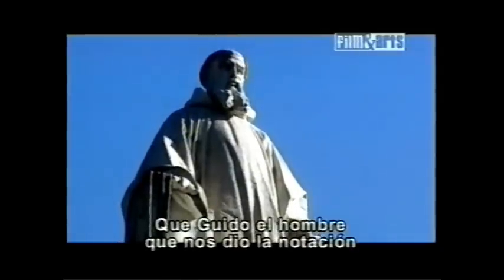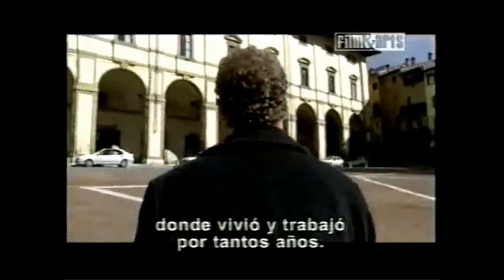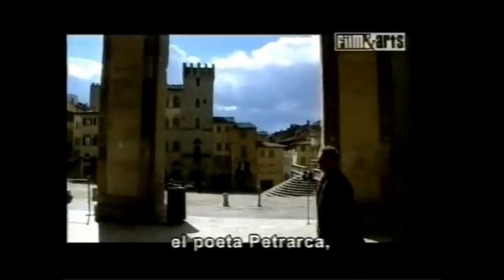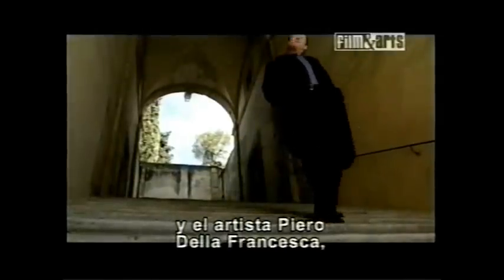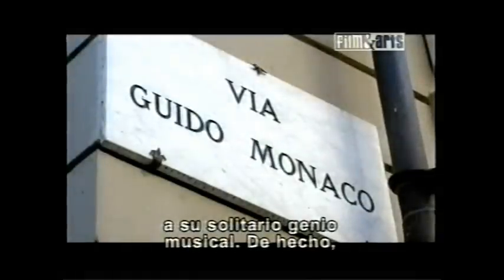Thanks to his revolutionary methods, his fame spread across Christian Europe. The fact that Guido, the man who gave us musical notation, is hardly a household name can hardly be blamed on Arezzo, the handsome Tuscan university town where he lived and worked for many years. Despite the fact Arezzo has quite a few famous sons to celebrate, the poet Petrarch, the Renaissance biographer Vasari, and the artist Piero della Francesca, to name but three, they haven't forgotten their lone musical genius.